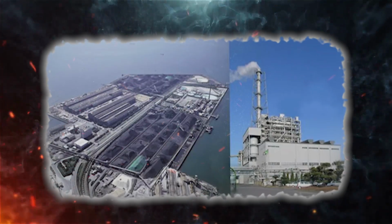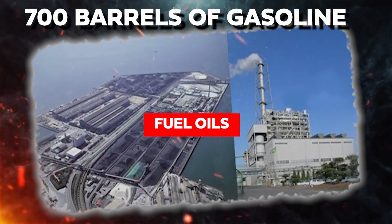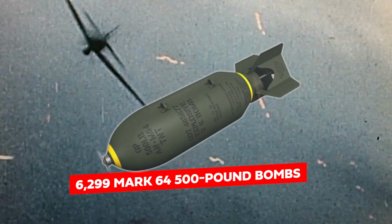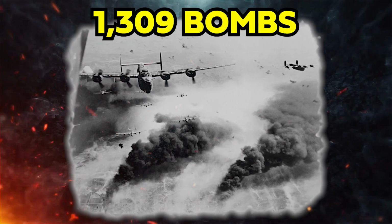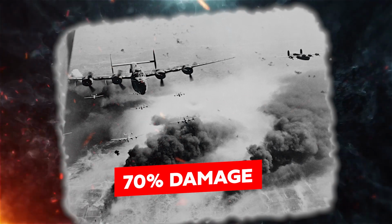The Ube coal-to-fuel plant produced 700 barrels of gasoline, light oils, and fuel oils daily. It was targeted in 4 bombing raids, releasing 6,299 Mark 64 500-pound bombs with time delay fuses. 1,309 bombs hit the plant, causing 70% damage. Each bomb strike is shown on a map with dots representing hits.